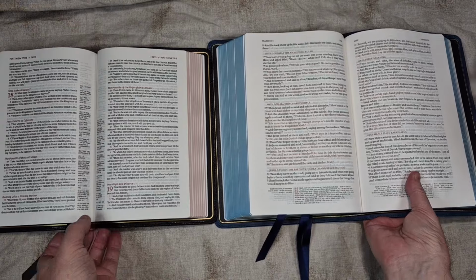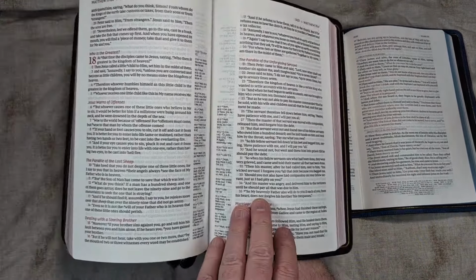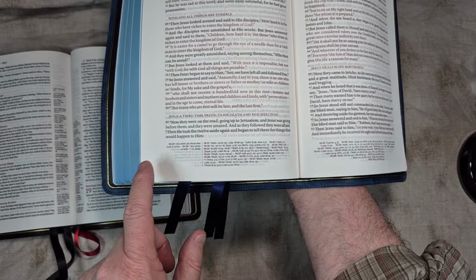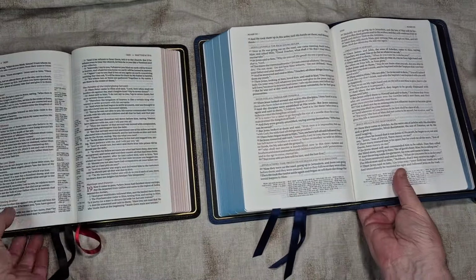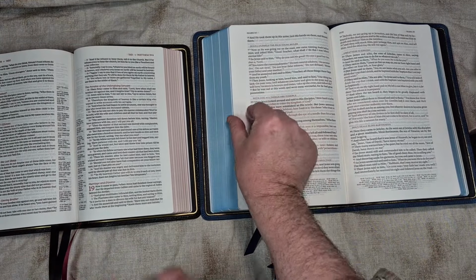So the tools are the same between them. The Thomas Nelson, the references and footnotes, full set of footnotes, are in the inner margin, while the Stridon is in the bottom and the footer, and they're separated. So you have footnotes on one side and references on the other. I find these easier to use, although both are good. And then the Stridon has a little bit of a wide margin.